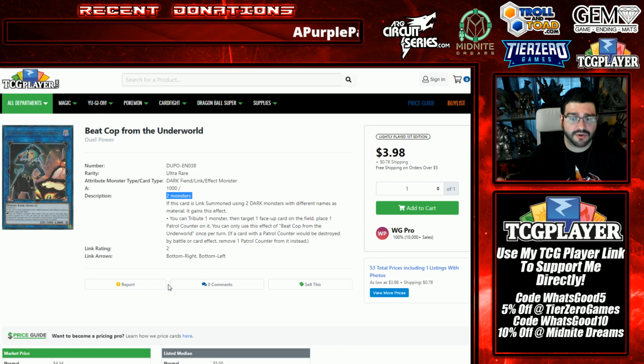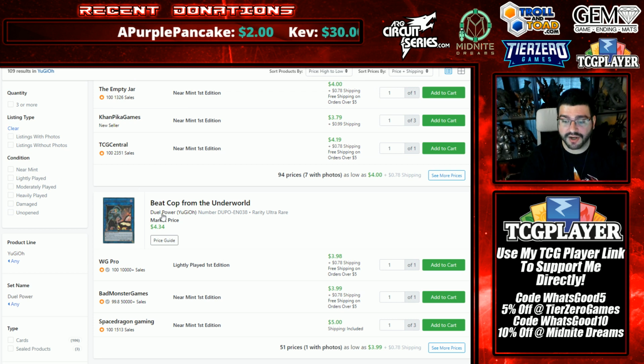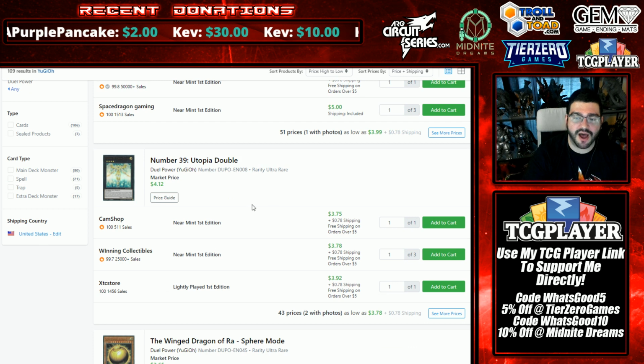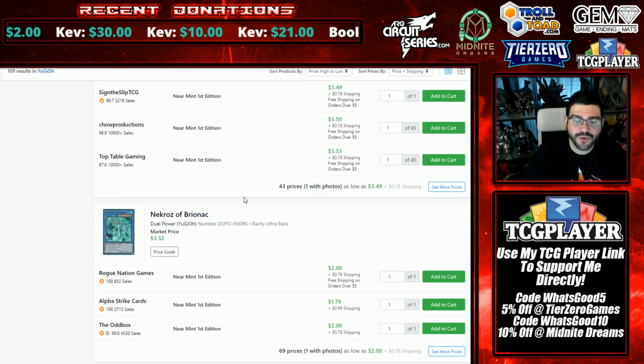Only decks that are looking at using tokens to go up into her are going to use her over Psyframe Lambda, who has 700 more attack. Then you have cards like Utopia Double that have floundered in price. It's gone up towards 5, it's gone back down. Raw Sphere Mode, yeah, all these $2 to $3 cards.